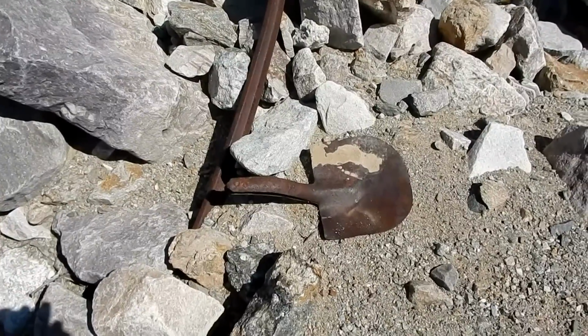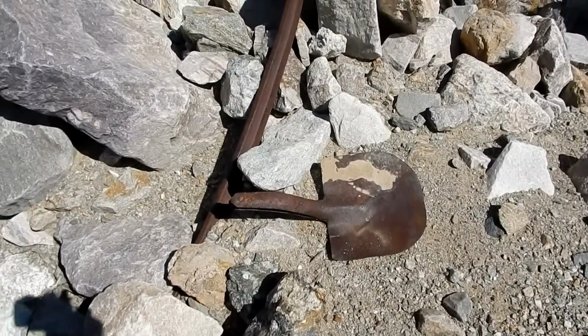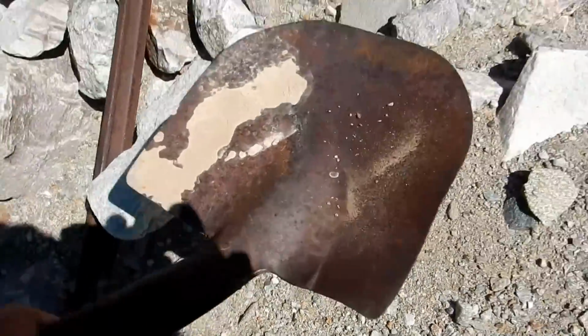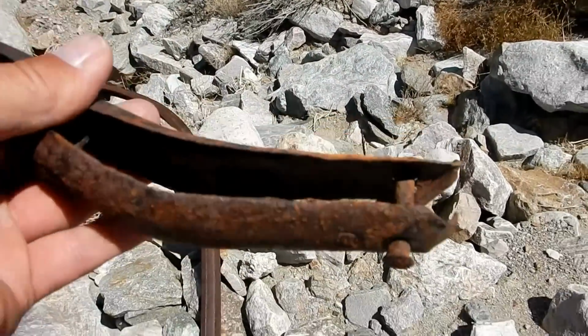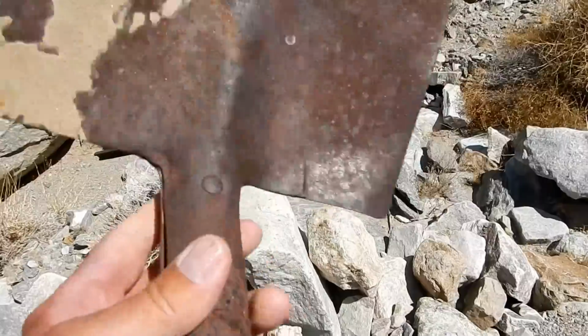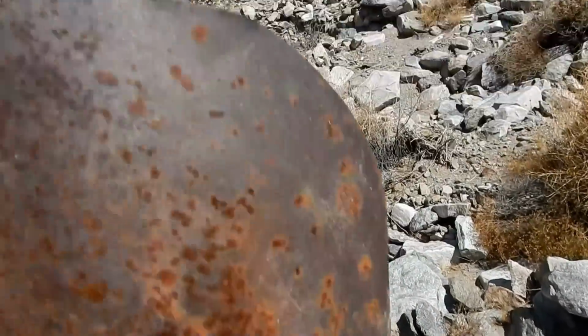So I came upon this old shovel and a piece of rail. The old shovel's pretty cool. It's a little wider than what you see a modern one is today, and it's not curved as much as the ones you see today. It's got 3 rivets in it for the handle.